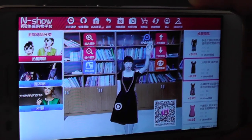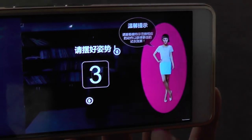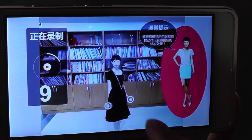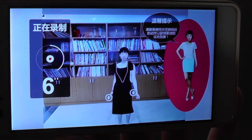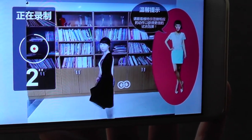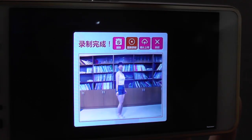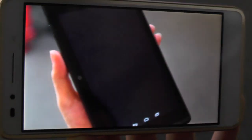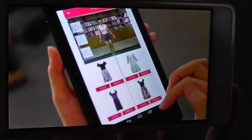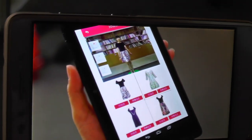For Nshow again? Yes. And there is a recording function. If you stand in front of the TV, you record this video, and this video will upload to your account. So you can save it and show it to your husband. Every time you choose a piece of clothing, you don't need to record the video again and again. She has recorded the video here, and then she clicks the clothes and the clothes will be tried on.